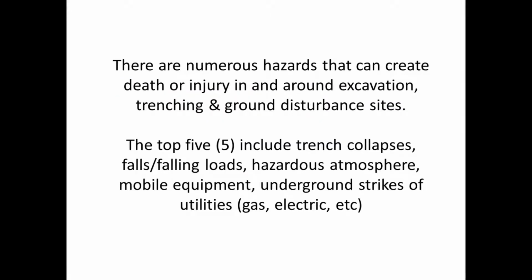There's numerous hazards that can create death or injury in and around excavation, trenching, and ground disturbance sites. The top 5 of those would include trench collapses, falls, falling loads, hazardous atmospheres, mobile equipment, or underground strikes of utilities, gas, electric, those type of things.